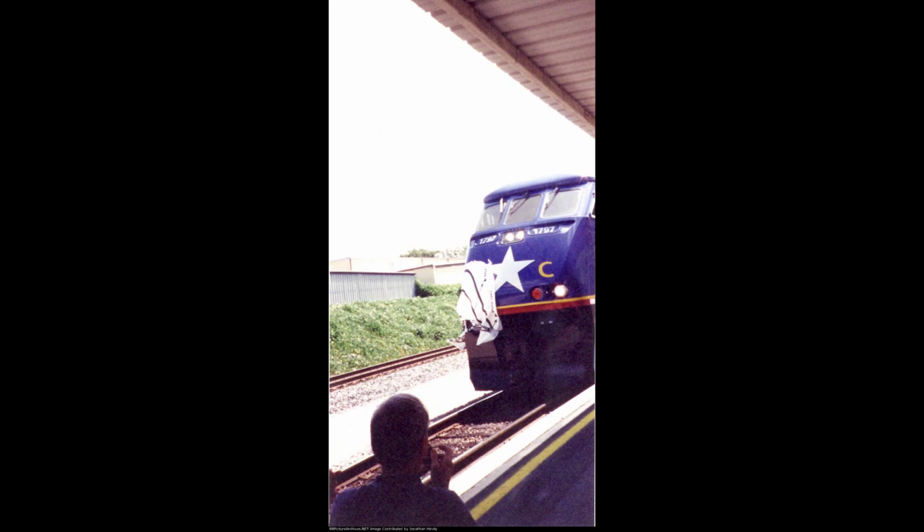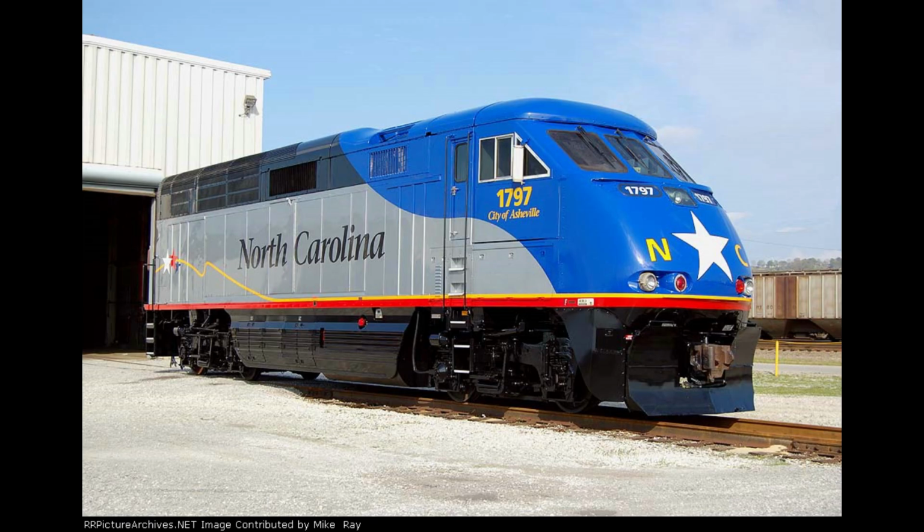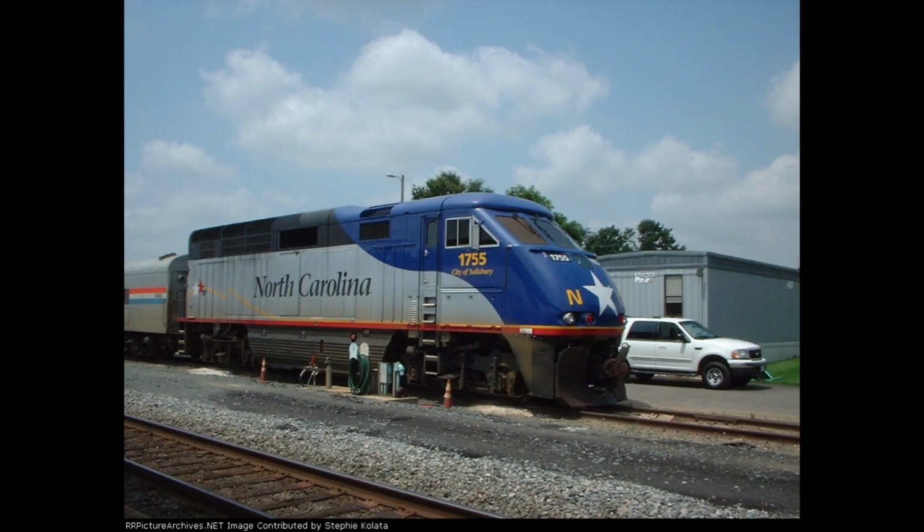In 1999, the first F-59 PHI entered service, that being engine 1797 being named City of Asheville. A few years later in 2002, there would be the second F-59 PHI that would enter service as engine 1755 being named City of Salisbury.